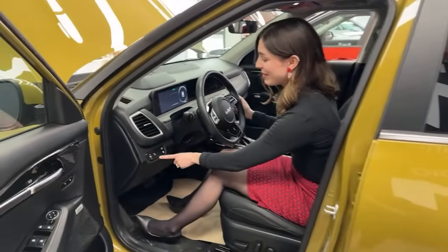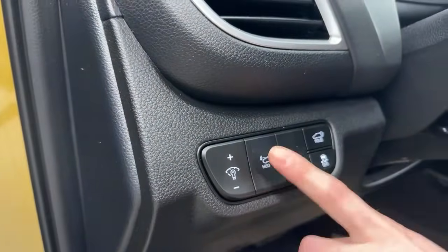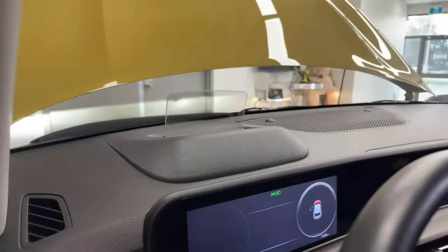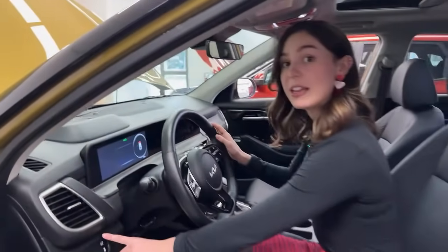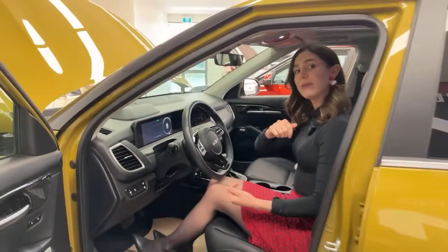I'll just show over here because of course the inclusion of heads-up display is a huge plus for this vehicle starting on the SX, and you can see the small screen ahead of me too where it will be projected. And then of course the release for your tailgate too, it is the power tailgate. I'll have Gabby come around and we'll talk some more.